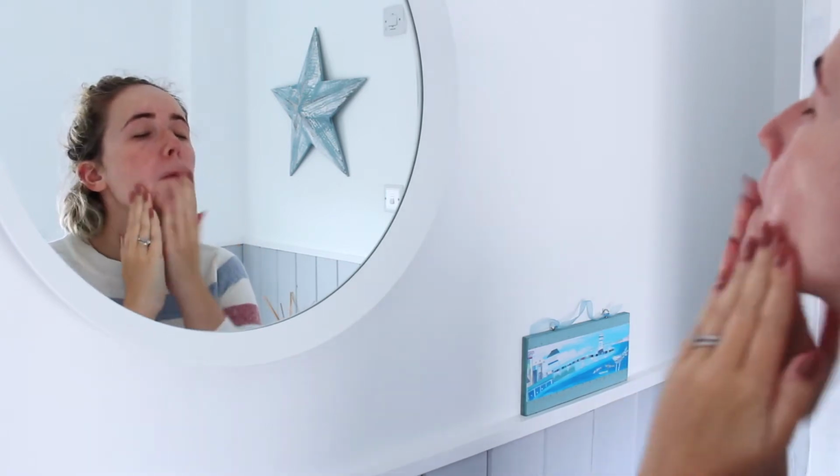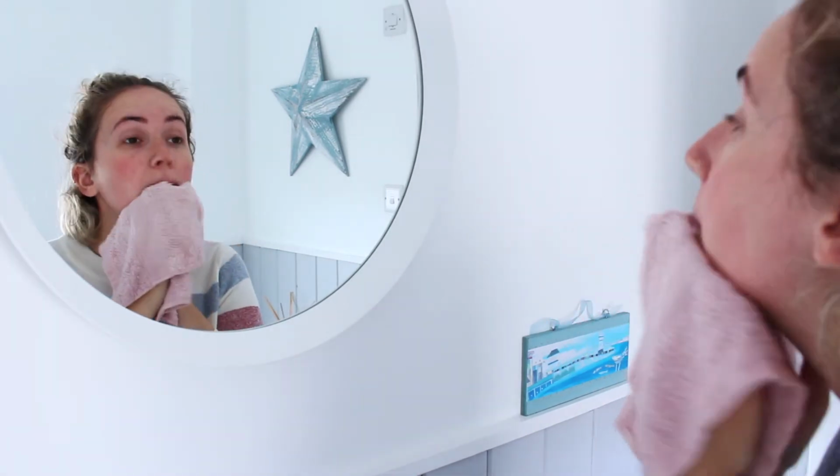Some cleansers you can put on and they can feel really harsh, whereas this one is just quite comforting, and I really like to take it off with a warm flannel. I just use a pump or 2 pumps depending on how I'm feeling, massage it into the face and then remove it with a warm flannel. So it's a very nice one.